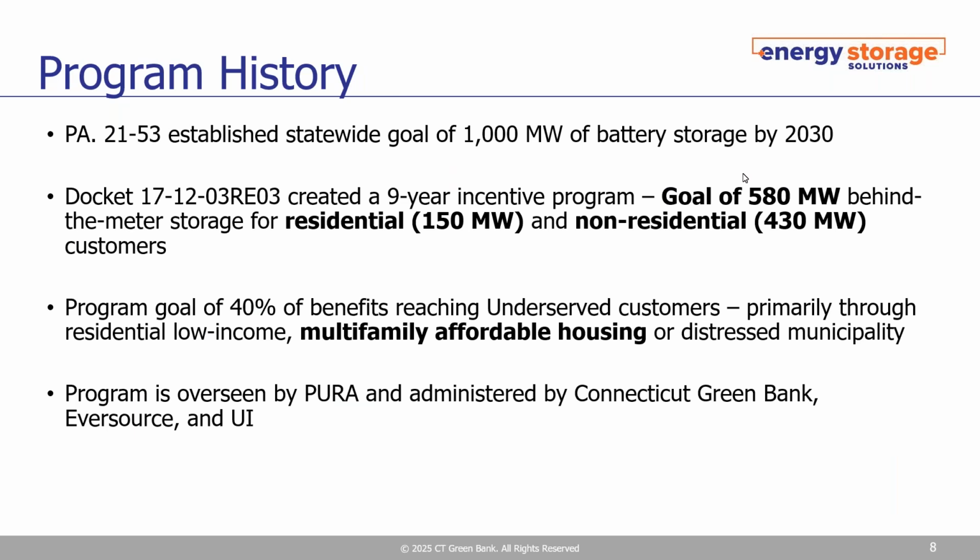Our program has a goal of 40% of the benefits reaching underserved customers, and that primarily will happen through residential, low income, and underserved communities. However, on the non-residential side, as we consider it, or the commercial side, that does include multifamily affordable housing. So for building owners and property developers who work with affordable housing, multifamily housing, this program can apply to you, and this webinar is specifically talking about the commercial aspect of the program.